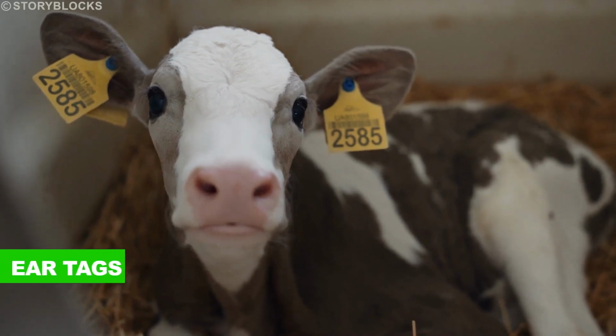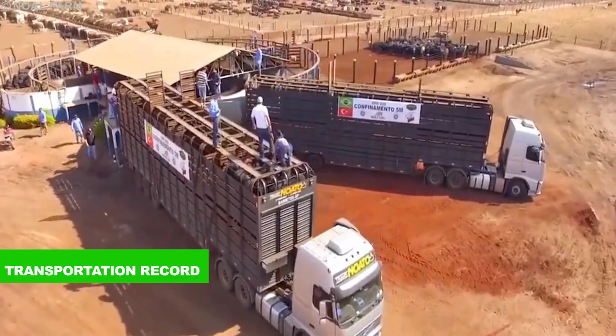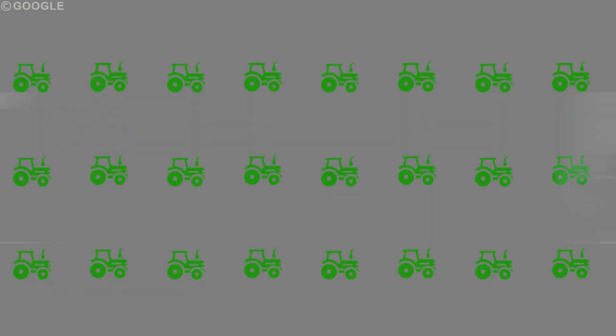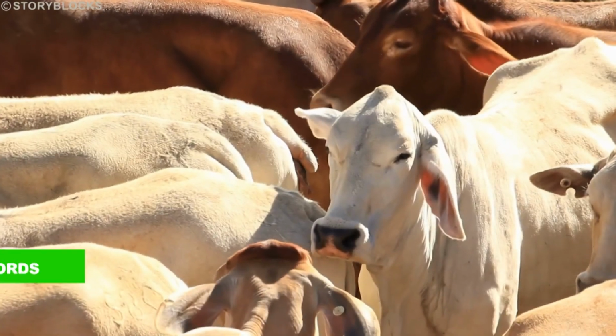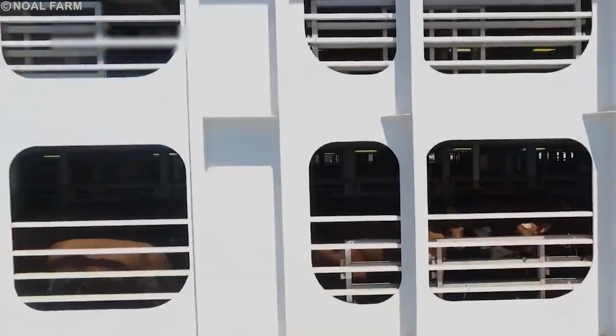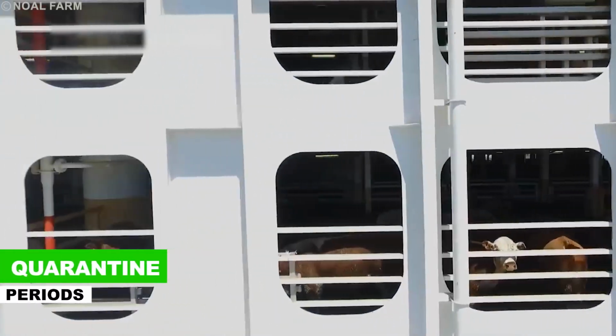A transportation record is essential to include a description of the transportation method, such as a truck or ship, as well as schedules and routes. Quarantine records of the animals should be kept before export to document any required quarantine periods.